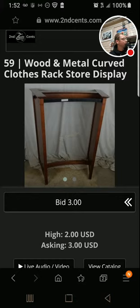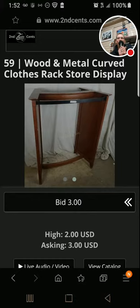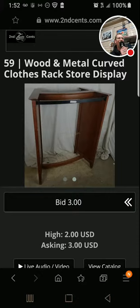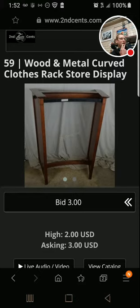Lot 59. Two, three, go now. Two to get three. Fair warning now, two, three. Last final call now, two, three. Sold at $5.50.